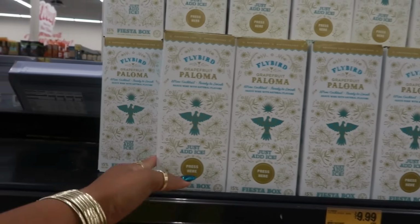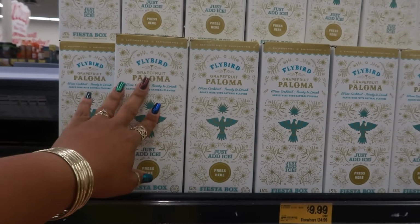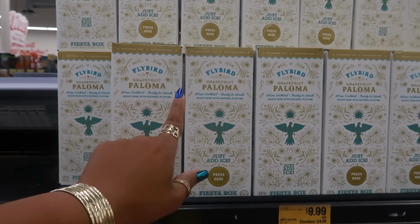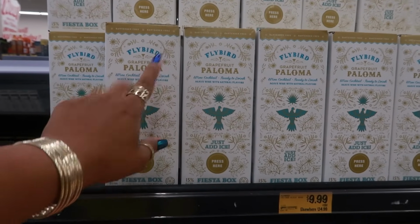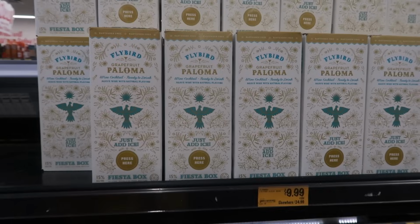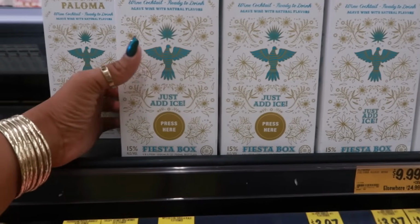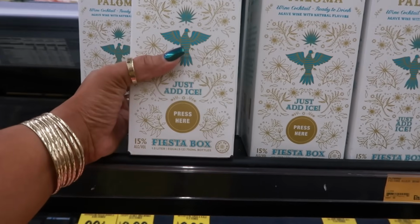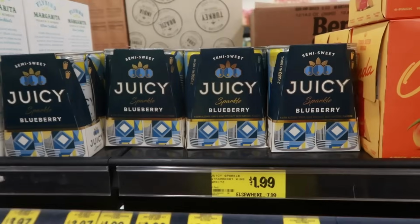So what is this, wine in a box? I think so, but I think I seen this brand at Aldi, I believe. It was either there or World Market. I can't remember right now. But that's $10 for the box. And it is equal to 750 milliliter bottles. Okay, what are these?